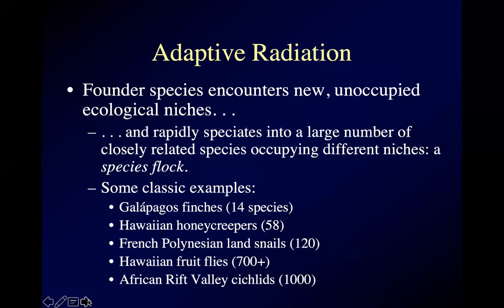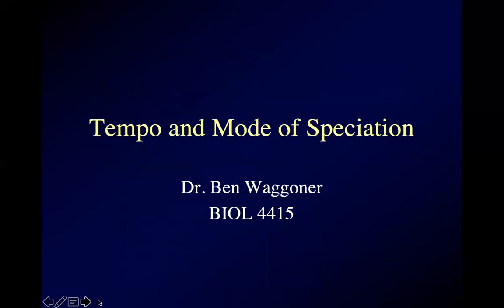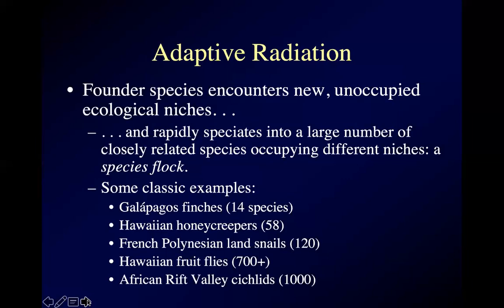Over 100 unique species of French Polynesian land snails is another great example. Unfortunately, many of those have gone extinct in recent years. The over 700 species of fruit flies, genus Drosophila, and a related genus called Scaptomyza in the Hawaiian Islands. And about 1,000 species, unfortunately many of which have gone extinct recently, of African Rift Valley cichlids, cichlids being a type of fish. We're not going to look at all of these, we'll look at some.